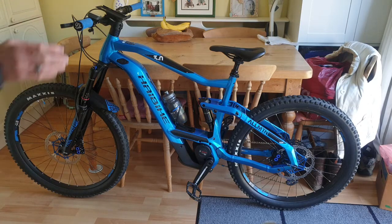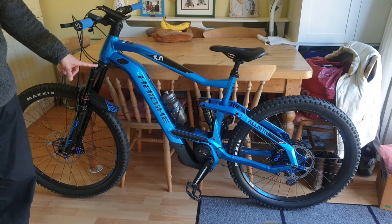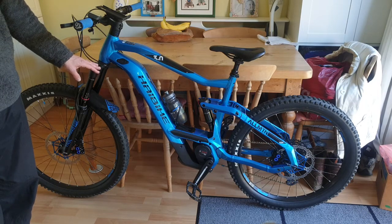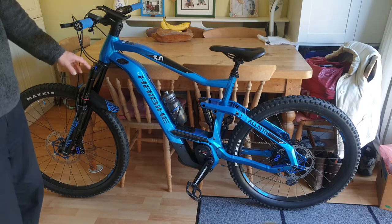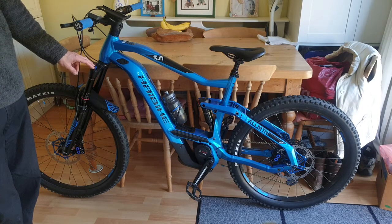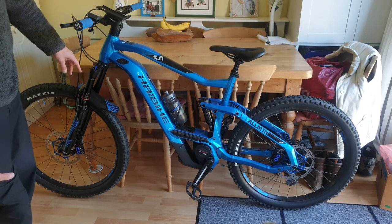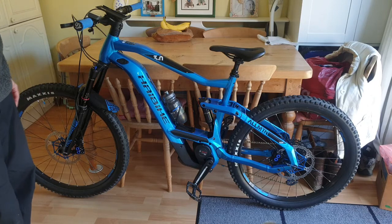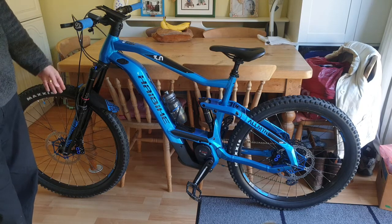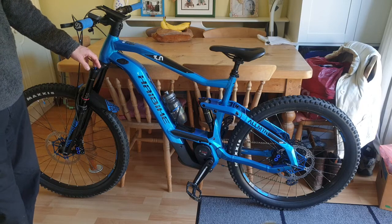If we go back to the front, RockShox Yari forks, they've been pretty good. I've got to say, when I picked up the bike, these at first felt bloody awful. They were so stiff that I either thought someone had put about 300 psi in them, or I don't know, but they were really, really harsh. I knew straight away from the little sag I was getting that they were way too harsh. So I dropped the pressure down, which helped a bit.